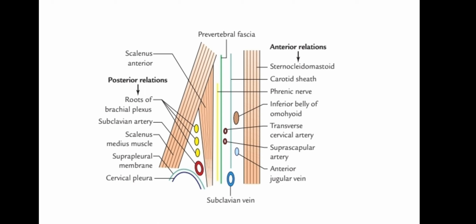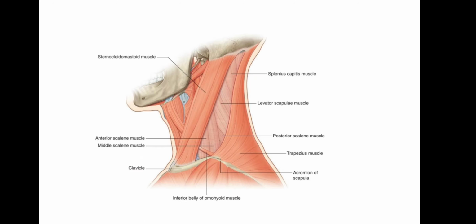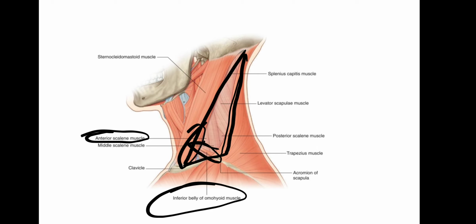So we have the subclavian vein and the anterior jugular vein, and we have the two muscles, the inferior belly of omohyoid and the sternocleidomastoid. The inferior belly of omohyoid also has an oblique, almost transverse course, so that is represented by a circle. So we'll see about the muscles. You would all have known about the posterior triangle, yes or no? The posterior triangle is formed by the sternocleidomastoid, trapezius, and the clavicle. One of the floor muscles of the posterior triangle is the scalenus anterior muscle, and the inferior belly of omohyoid muscle. So you can see very well that on the anterior aspect of scalenus anterior, we have some part of sternocleidomastoid, and we also have the inferior belly of omohyoid.